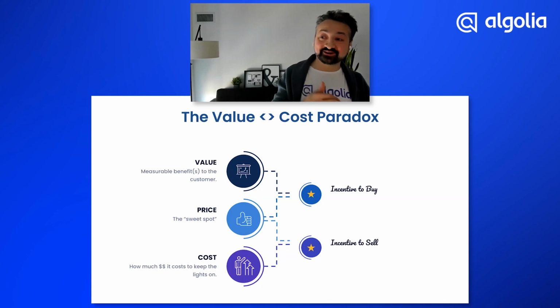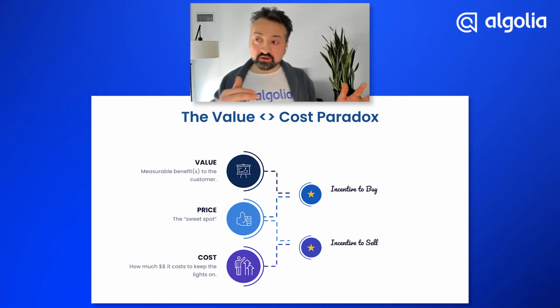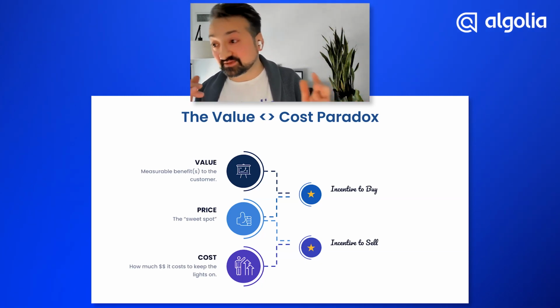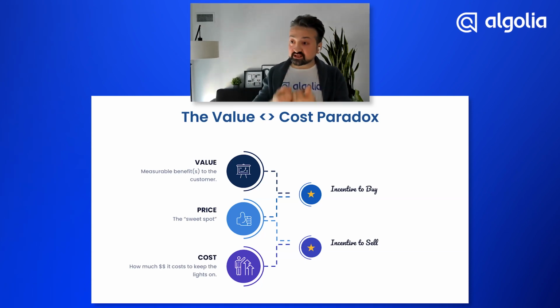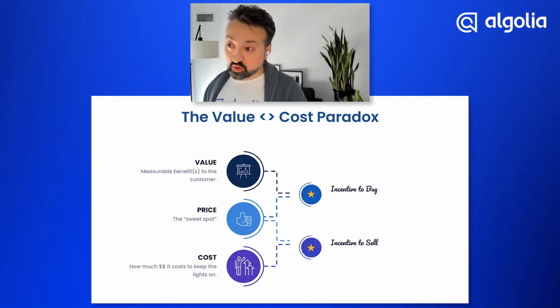The other side is really hard, which is value. What is the value of this product to your customer? And that is the incentive to buy. So you have the incentive to sell, which is: we need to recoup our costs and make a business that is sustainable. But we also have to price it in a place where the customer actually derives value. This is a very, very hard conversation.